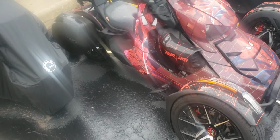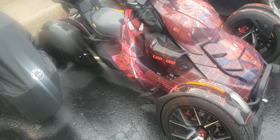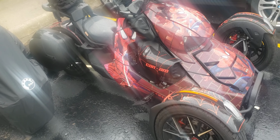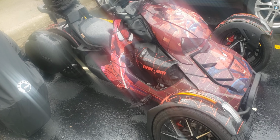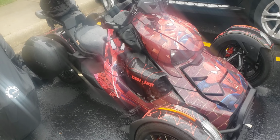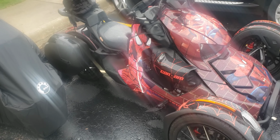But again, that's just normal wear and tear, normal maintenance, especially if you're doing a lot of burnouts and this and that. You might be able to get that CVT belt to 20,000 miles if you ride these normal. But if you're constantly on that throttle and stuff like that, no, that CVT belt is probably not going to last.